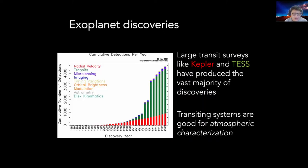So here's a plot of the cumulative number of exoplanets discovered as a function of year. You see that in the 90s, there was just a small trickle. And then the radial velocity method started kicking in with systematic searches. But it's really in 2009, 2010, where the floodgates open, as I mentioned before, with Kepler. And to date, the overwhelming majority of discovered exoplanets are thanks to the Kepler and TESS missions.